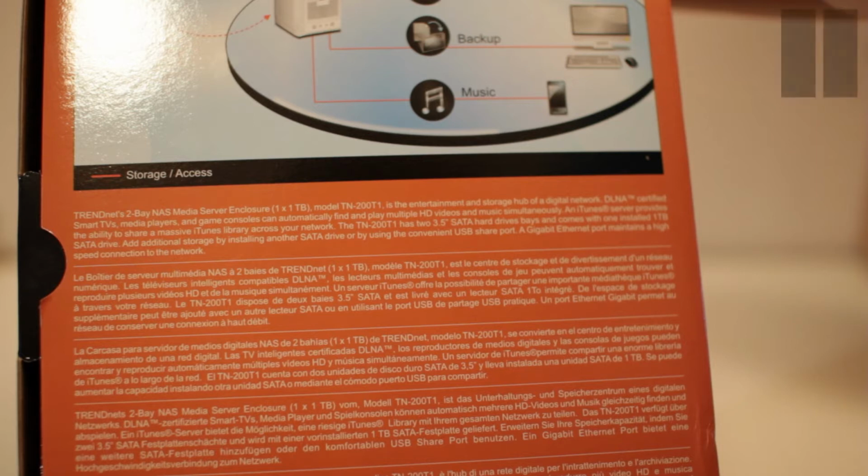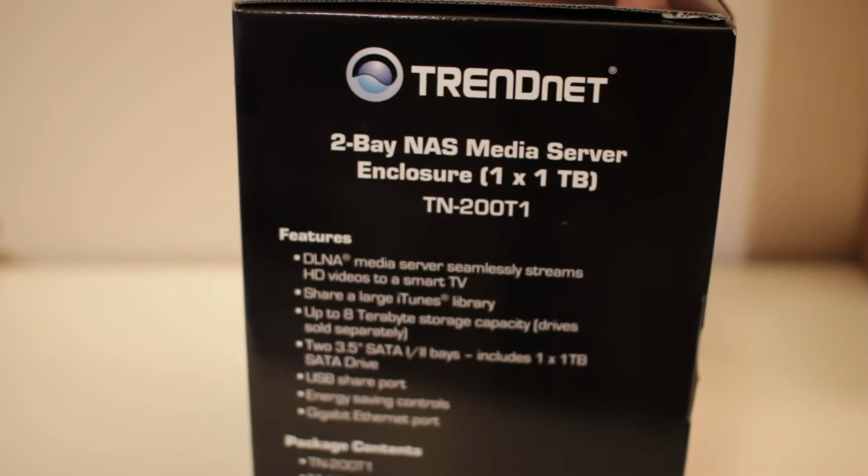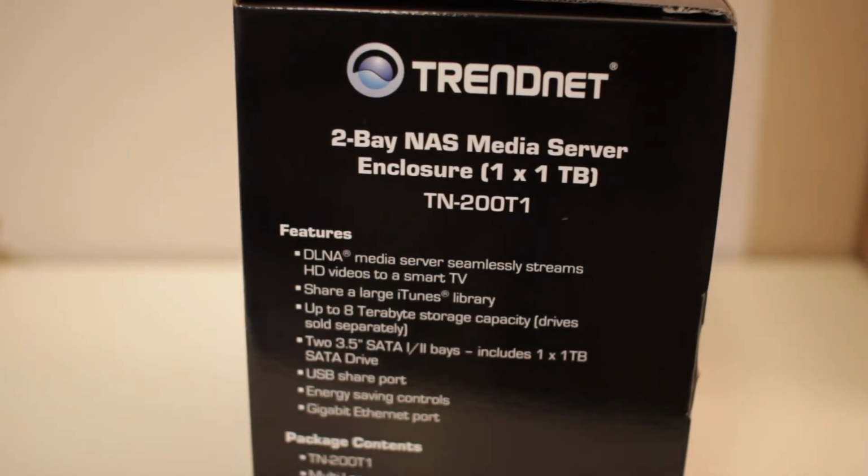The TN-200T1 has two 3.5 SATA hard drive bays and comes with one pre-installed 1TB SATA drive. Add additional storage by installing another SATA hard drive or by using a convenient USB share point. A Gigabit Ethernet cable maintains a high-speed connection to the network. And last but not least, we have the features and package contents.